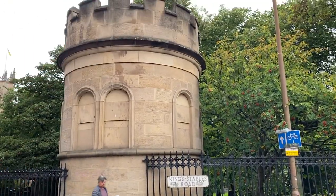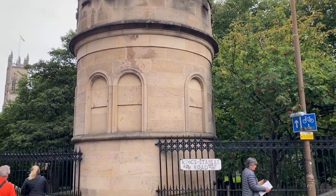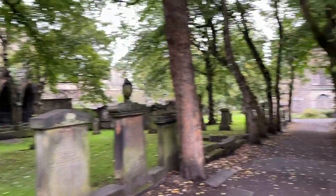Wow, so that's the Body Snatcher Tower right next to the graveyard. So what happened? It would have been things like when people were buried, because it's in a graveyard, people would have robbed the graves, dug up the dead body and taken the jewellery from the dead person. Damn, that's just savage. Wow, cool graveyard.